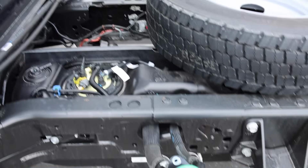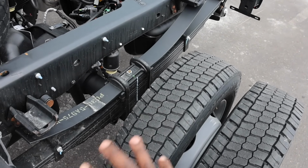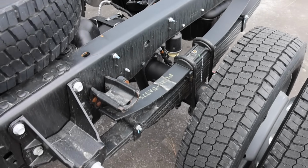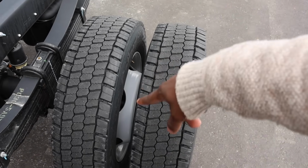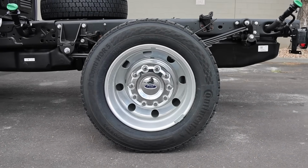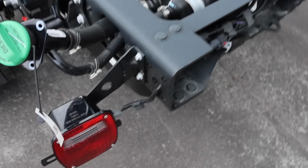For your DEF tank, and then here's where you're going to fill back for both of your diesel tanks. Now, because this has the payload upgrade, they do upgrade these leafs and that rear axle, and then I'll show you guys the numbers on the door, so that's going to have a different rating for all that as well. You don't have an option to upgrade that inner wheel to an aluminum. And these are going to be incandescent bulbs in here.